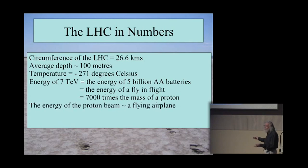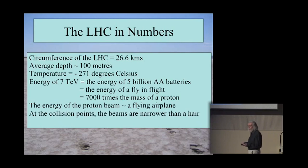So the whole energy of the proton beam, as I already mentioned, is comparable to that of a flying airplane. Now, in order to produce those billions of collisions, we focus the particles down so that the beams are thinner than a human hair.